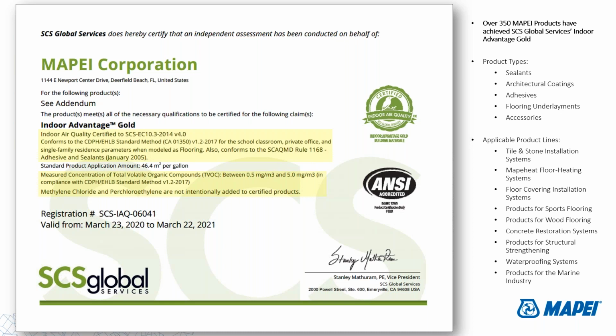Yes, we have thousands of products. However, we focused on those that are used in the interior or can be used interior/exterior. Exterior only products do not have to meet this certification yet, unless you're pursuing a healthcare project. So we do have over 350 Mapei products across the following product lines: our sealants, architectural coatings, adhesives, underlayments, and other flooring accessories, across all of the product lines that are shown there.